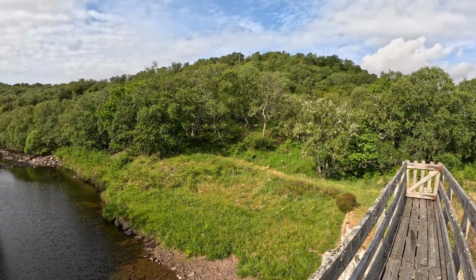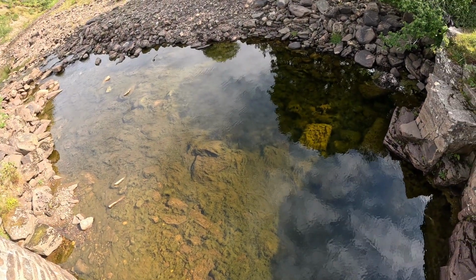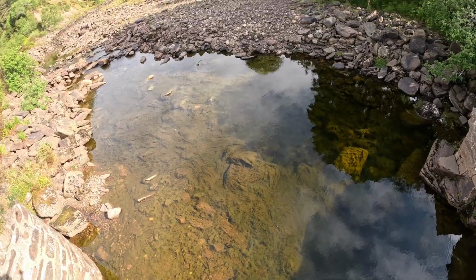So I'm at the third bridge, and from here we're going to stay on the same side of the river I was, because that's what I've been told the best path is. But there does seem to be a path going back that way, so I think there's a sort of a circular route that you can come this far and go back on the other side. But this water is so clear. I imagine on a warm day it'd be lovely to go for a dip in that.